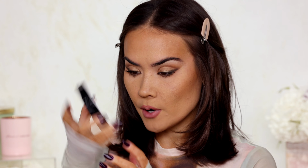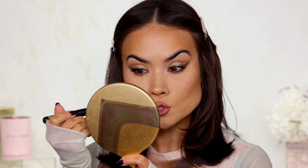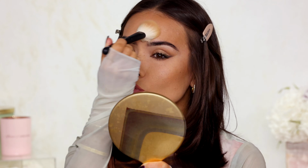I'm gonna reach for my Bobbi Brown Vitamin Enriched pressed powder in shade yellow. Just gonna swirl a powder brush in there. I'm gonna refresh my face, just like the center of my face, the center of my forehead.